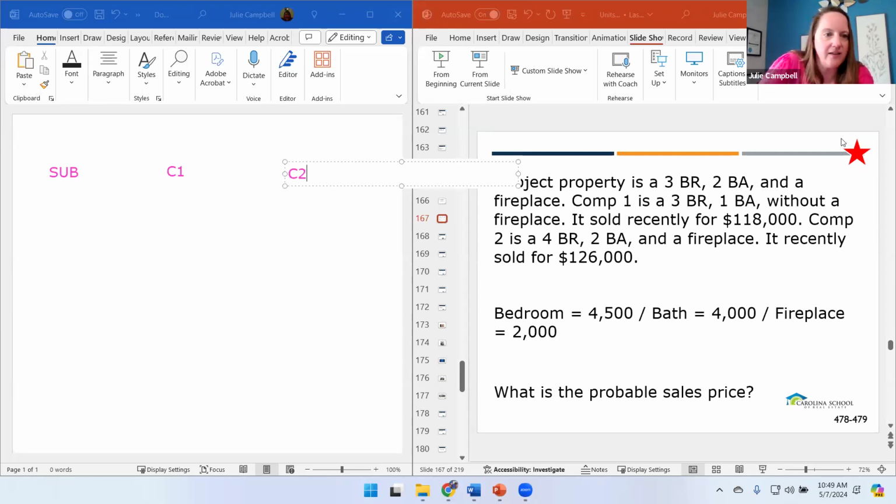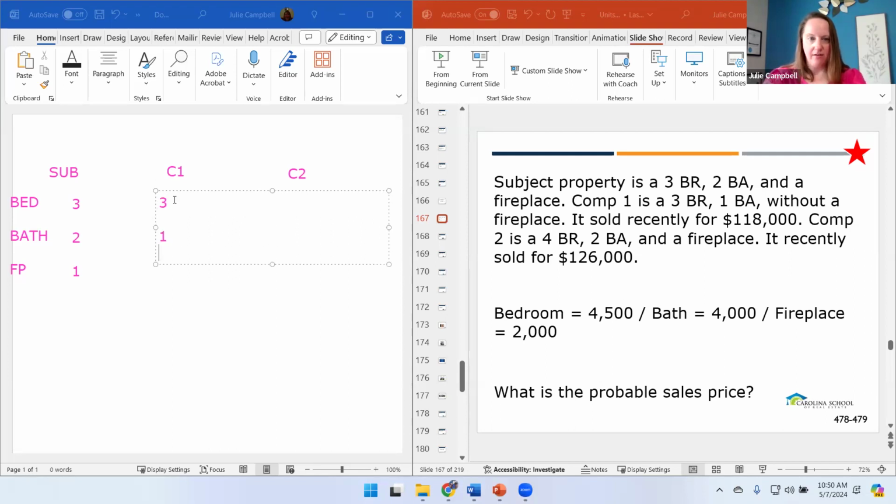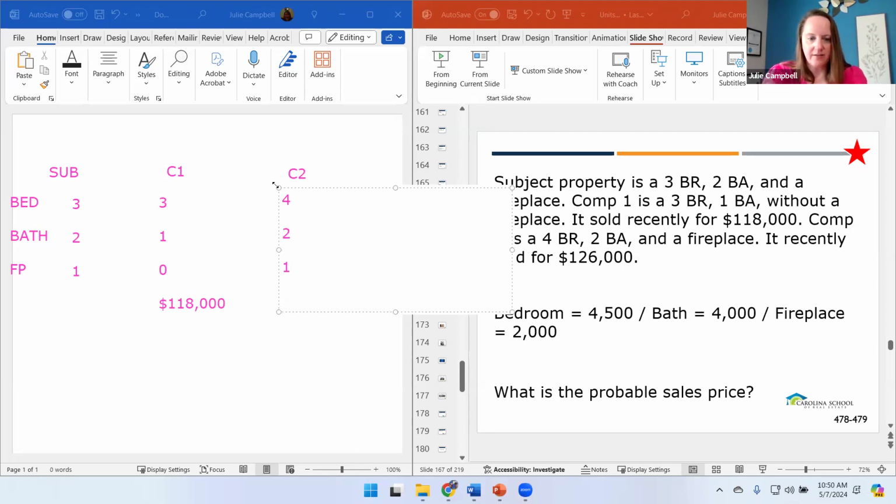And the things that we're going to look at are the bedrooms, the bathrooms, and the fireplace. The first thing we're going to do is start by studying our subject. Our subject has 3 bedrooms, 2 bathrooms. It has a fireplace. And then we look at these comps. How do these comps relate to the subject? Comp 1 has 3 bedrooms, 1 bath, no fireplace, and it recently sold for $118,000. Comp 2 has 4 bedrooms, 2 baths. It has a fireplace, and it recently sold for $126,000.